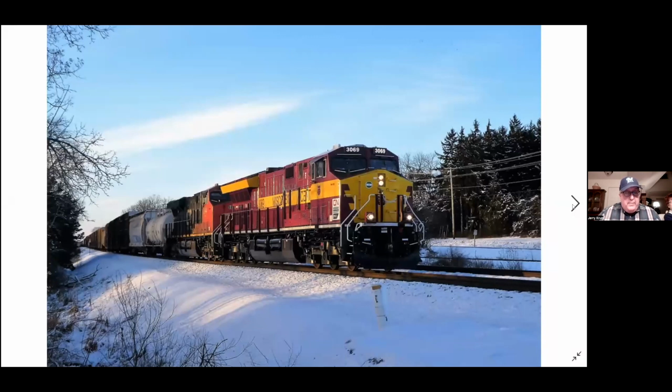Wisconsin Central Unit, my favorite of the bunch. This one was stopped at the moment on the long stretch at Ackerville. I think I caught it just when it was starting to move again.